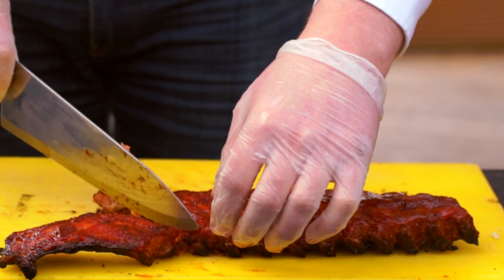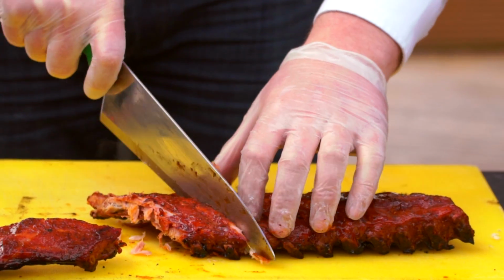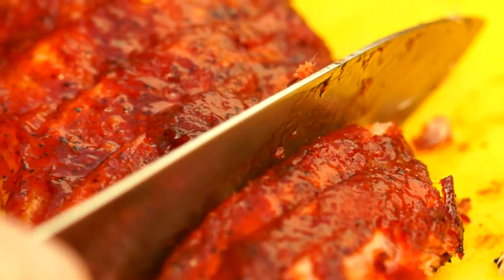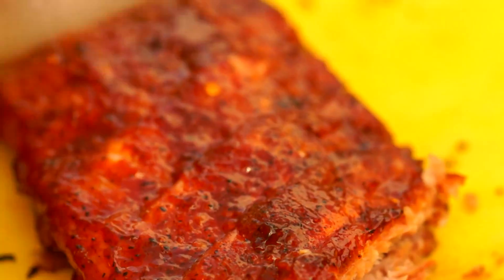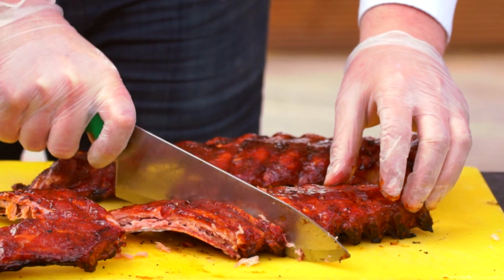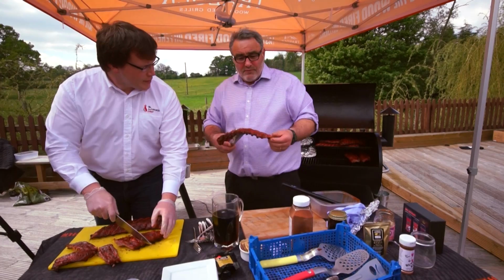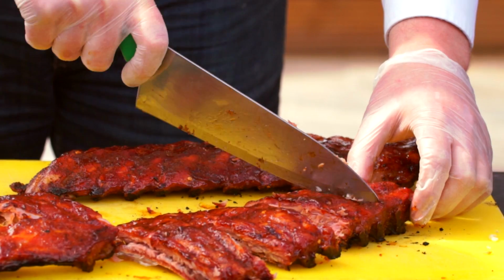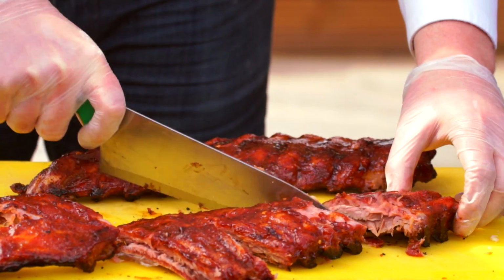Just want to plate these up for a few people. Let me just put another one there, Tom. Sorry, working too slow. Look at this, just falling apart, so it's really tender. Anybody would like to try some?